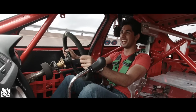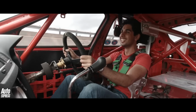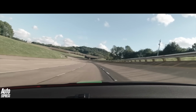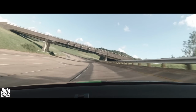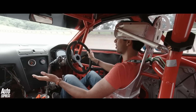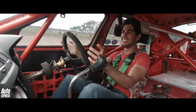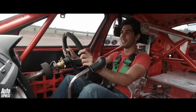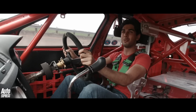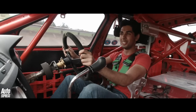Wow! Oh man, I've never heard a noise like that come out of a Skoda. Unless you're on your local council estate at midnight. And I'm looking out of a Skoda Octavia windscreen. It's got Skoda Octavia windows. The dashboard is from a Skoda Octavia. And it's just mind-blowing what they've done with it. Even when Skoda makes a land speed record car, it is resolutely sensible.